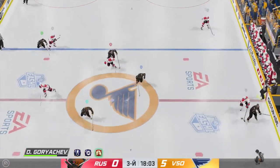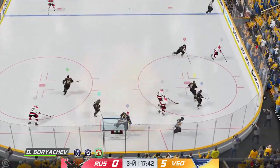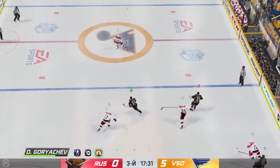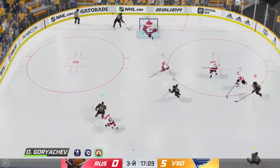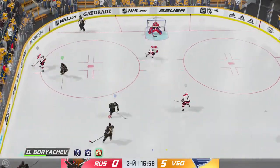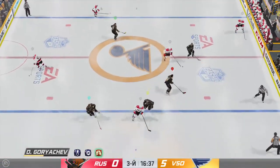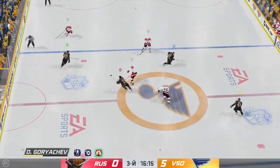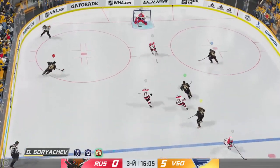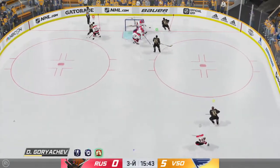Works it across to Datsyuk. Datsyuk's got it in the offensive zone. Oh, and he misses an opportunity there. Looking to be too perfect. Get it on the net. You've got a better chance to squeak one through the goaltender than if you miss it outside the net. Passes the puck over to Datsyuk. Up along the wing. Oh, that's a good hit. With the backhander. And that's a paddling from the goaltender.